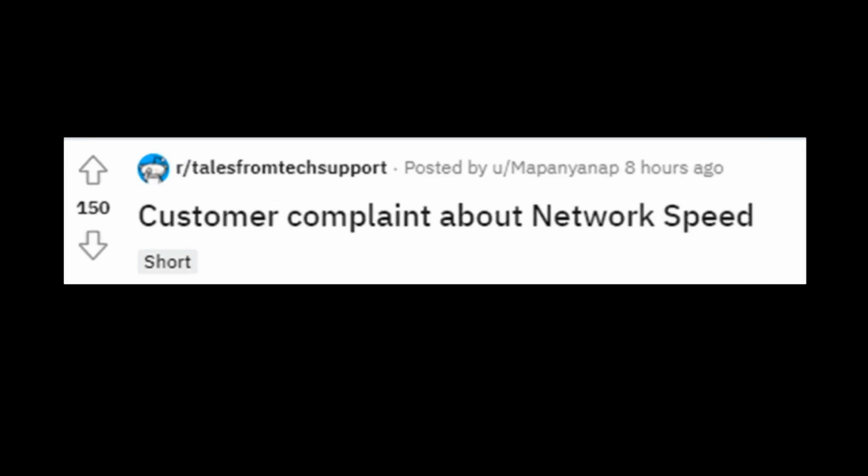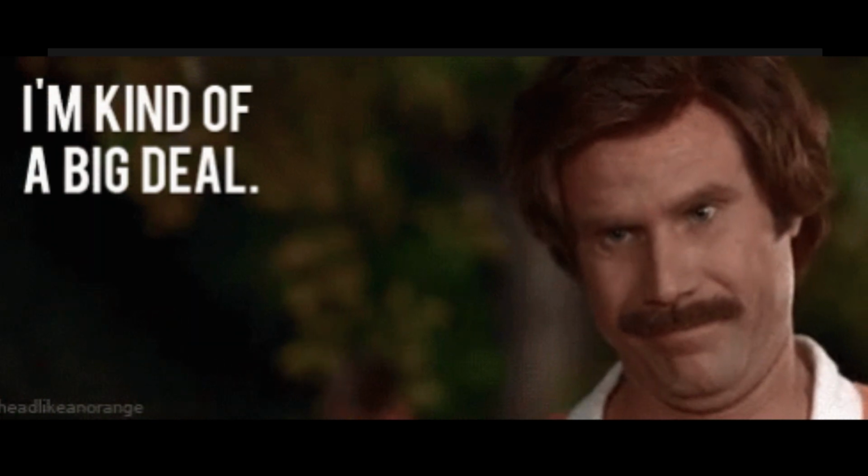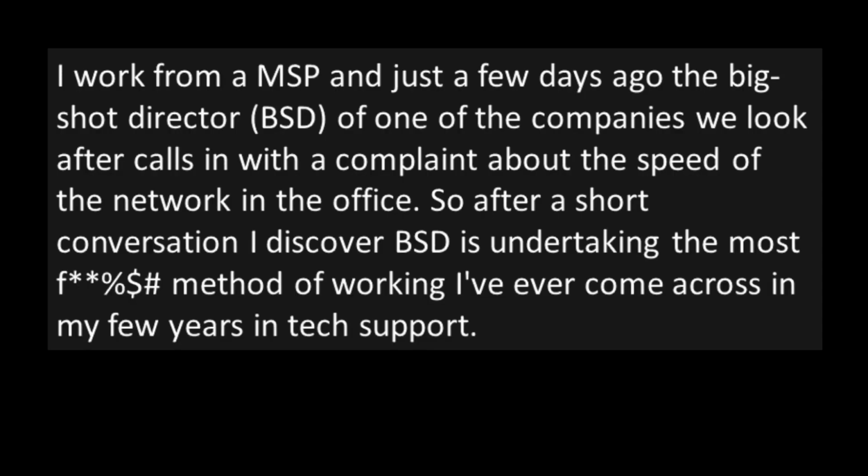Customer complaint about network speed. I work for an MSP, and just a few days ago, the big shot director, BSD, of one of the companies we look after calls in with a complaint about the speed of the network in the office. So after a short conversation, I discovered BSD is undertaking the most messed up method of working I've ever come across in my few years in tech support.